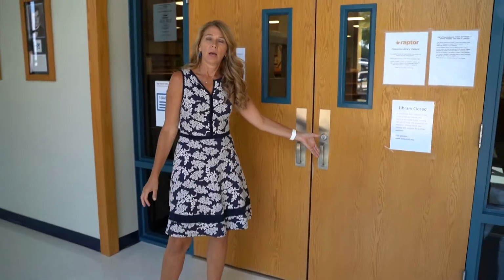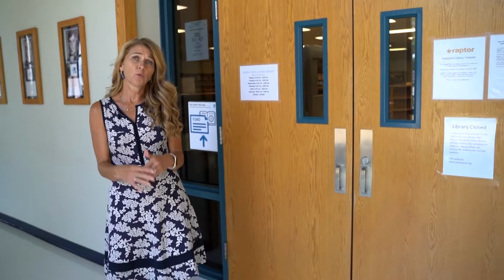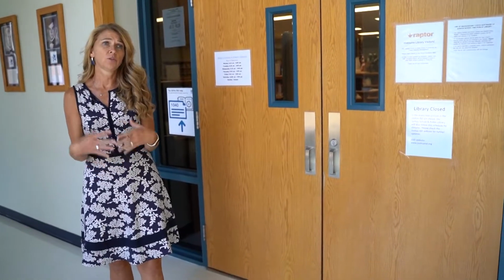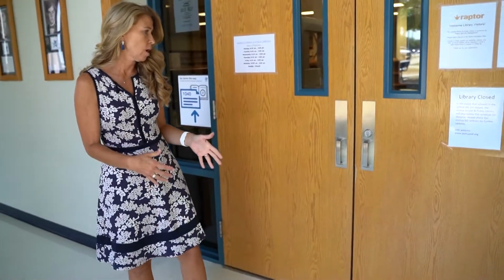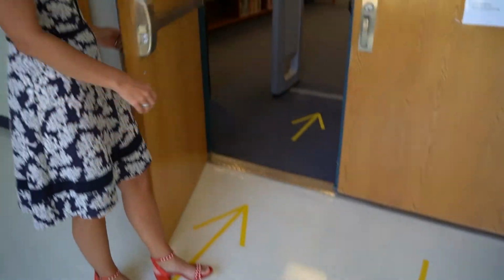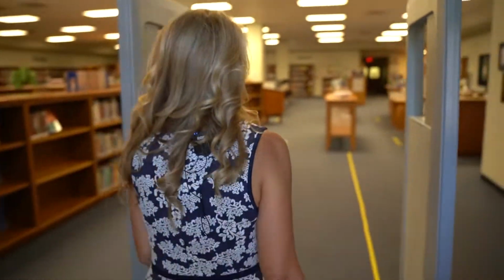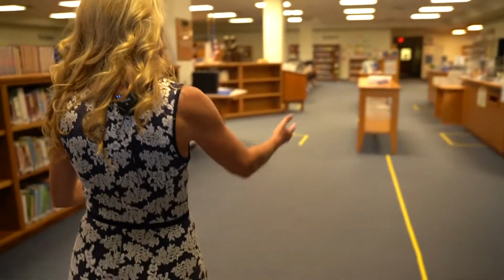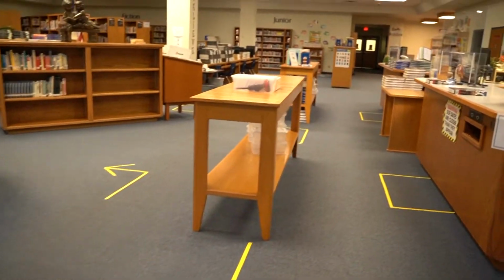Another area is our library. Our library at Joshua High School is a school library as well as the public library for the city of Joshua. Right now, the library will stay closed to the public just to provide additional safety for our students, but they have also put some measures into place to make sure that the students who use the library are safe. They have arrows. They will only allow 50% capacity in the library.